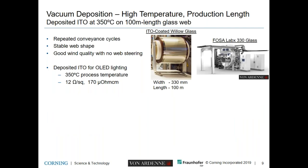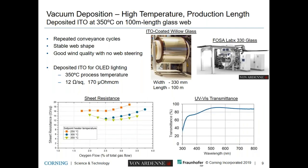Another example is working with Von Ardenne and then Fraunhofer to demonstrate vacuum deposition of transparent conductor ITO at higher temperature. So this shows a glass spool, 100 meter length, ITO being deposited in a continuous manner, and really targeting OLED lighting or photovoltaic sheet resistance values.